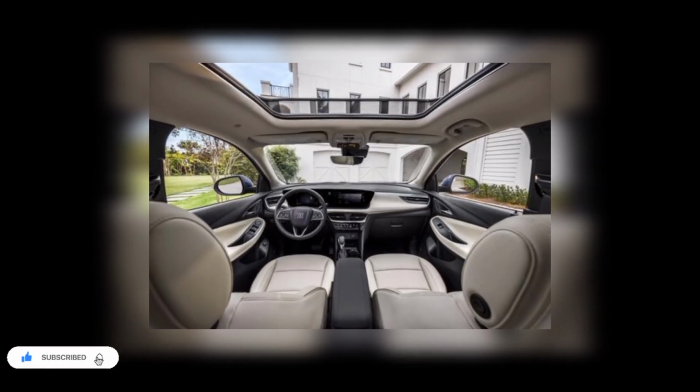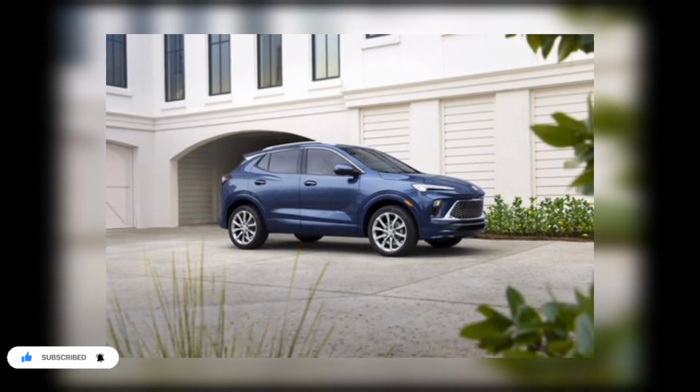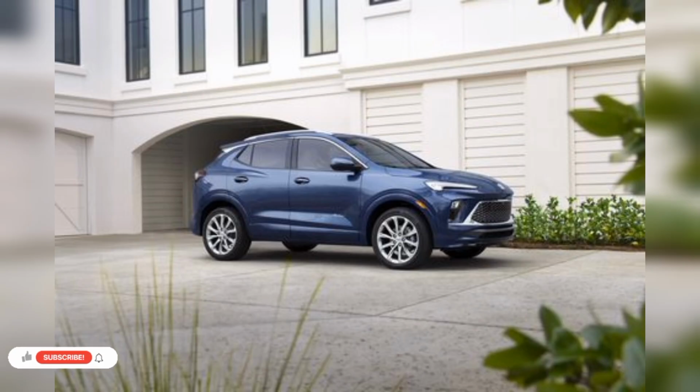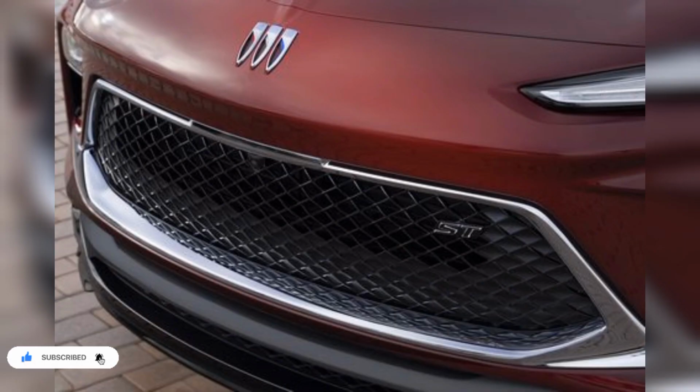When compared to rivals such as the BMW X1 and Mercedes-Benz GLA 250, the most expensive Avenir trim looks like a great value. Its starting price is $1,000 less than those German SUVs, and while interior materials in the Buick are not quite as nice, the Avenir trim stuffs the Encore GX with proper luxury features.